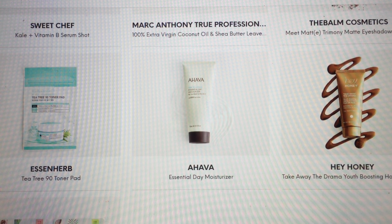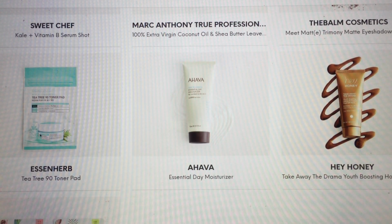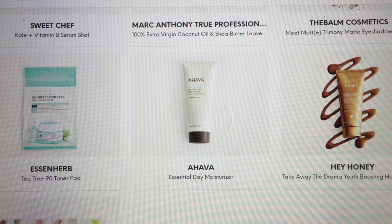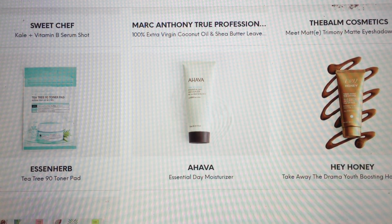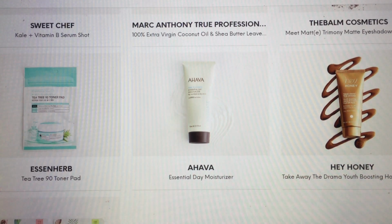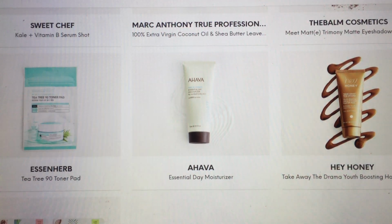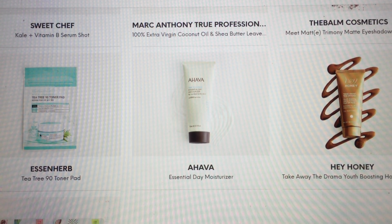The next item I'm even more excited about, and this is Hey Honey. I had an opportunity to try a full-size serum in one of my other boxes, and I literally used it to the last drop. So impressed with the results. I know it is a more expensive brand, but I really enjoyed it. So when I saw that they put something in my box from Hey Honey, I was really excited. And this is a Take Away the Drama Youth Boosting Honey.